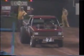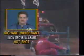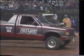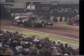Well, here comes the defending Kentucky state champion. That's the hot shot of Richard Wisnut. He's out of Union Grove, Alabama. It's an 86 Chevy Army with a 468 cubic inch engine. Well, Richard, yes, he is a Kentucky state champion. He's also the Tennessee and Alabama state champion in this class. Plus, he runs on the national tour with us.